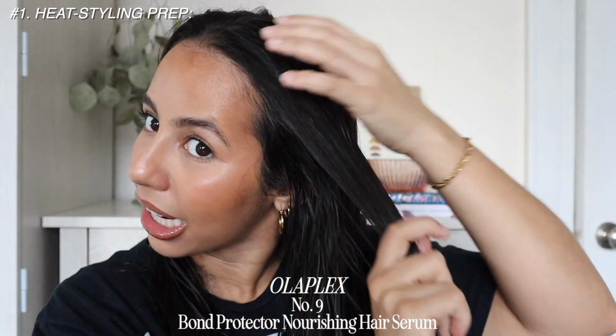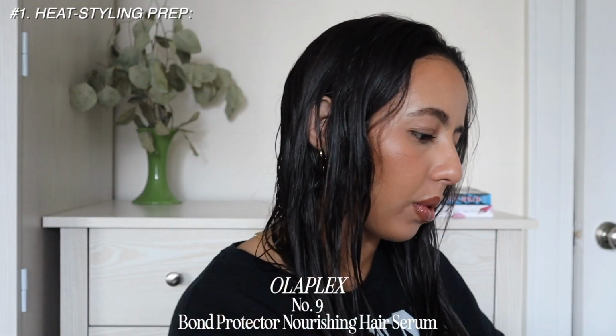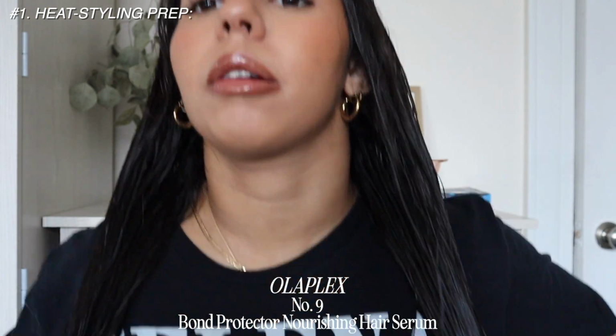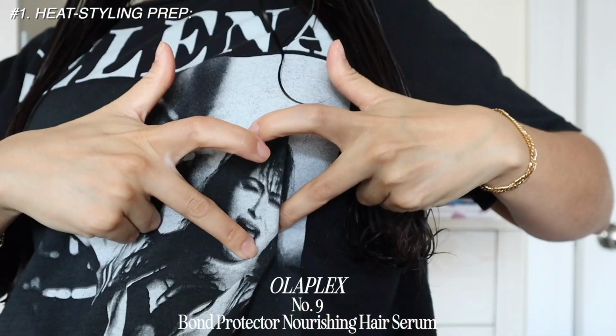I'm even gonna apply it up here too, because I know that up here I get those little flyaways, that frizzy crown. I do need a haircut though. Like this length, look at this. I'm gonna stand up. Why is my hair reaching almost my belly button? Also, Selena, we love you, girl.